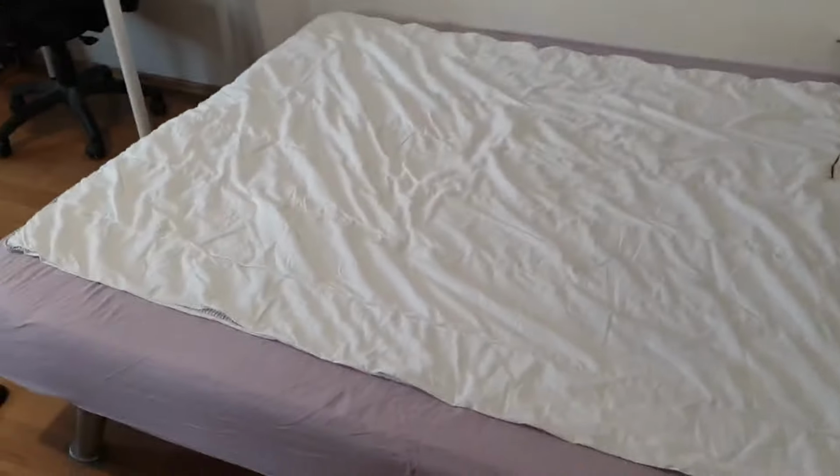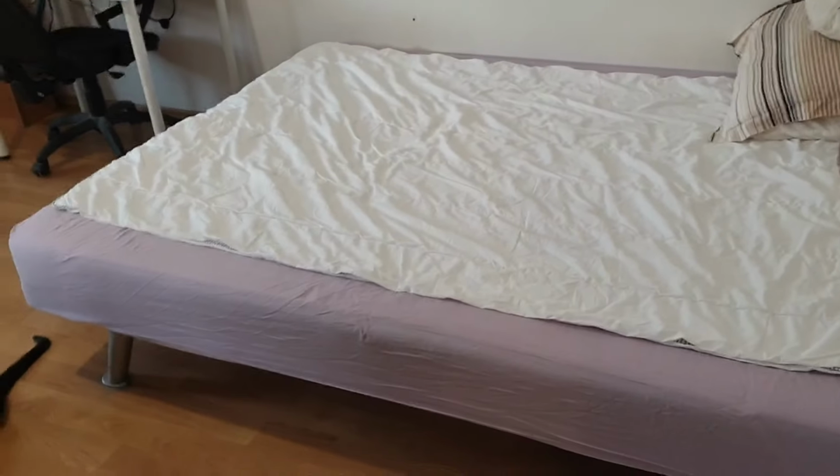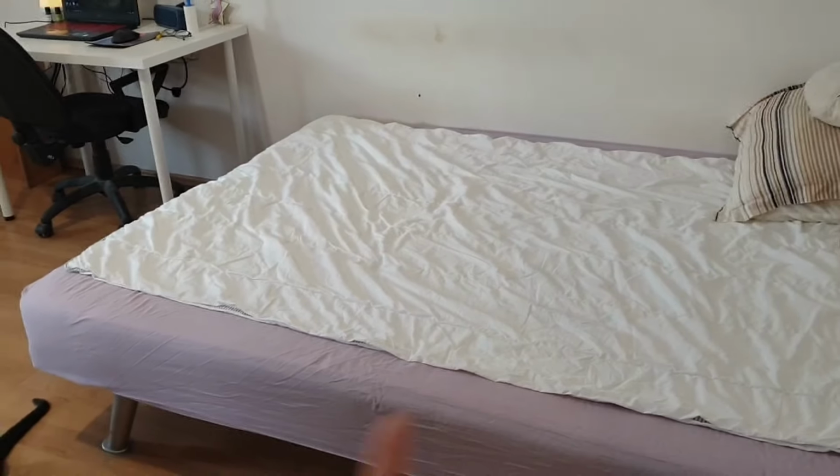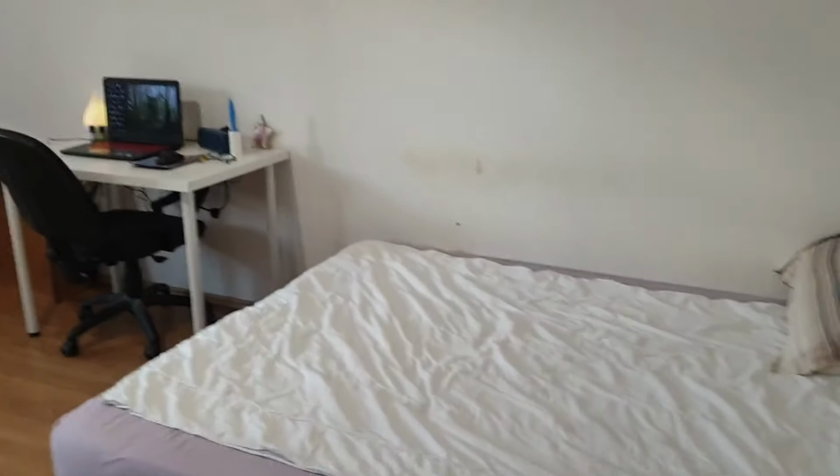The bed is not from IKEA, but it's quite big. Well, it's actually a couch, but I've never used it as a couch. I just use it because it's extendable. I use it as a bed.